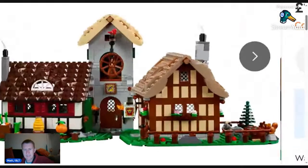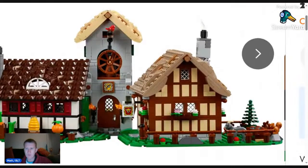Got all the nice detail on the back on here. You can see you've got the goat, the squirrel, the little tree, and then you've got all these nice little bits and pieces on there. And you've got the chimney that does look like it's on a little bit of an angle, red bird at the top. And then you've got this bit here. You've got the nice door. You've got the flames. You've got this bit, which I think will be a sticker, which is fine.